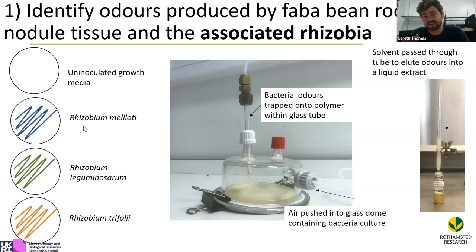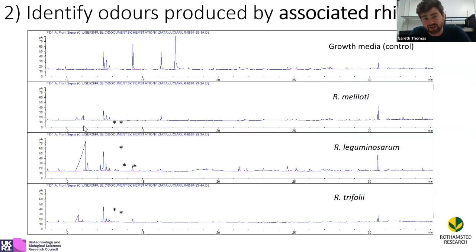What we can then do is take the tube away from this system, and run a solvent through. That allows us to take the odours from the tube into chemical extracts. With this, we can analyse the extract to see which odours the bacteria are making. This technique is called gas chromatography. Essentially, it takes mixtures of odours and allows us to separate them so we can see what is actually contained within these odour extracts.